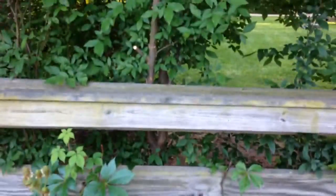I'm going to try and zip through this quick because I hear dinner's ready. And we can see that we have a lot of blackberries getting ready to go. I'm trying to figure out how to net this to keep the squirrels out because they just jump from that fence and pick this thing clean. So that's going to be a challenge.